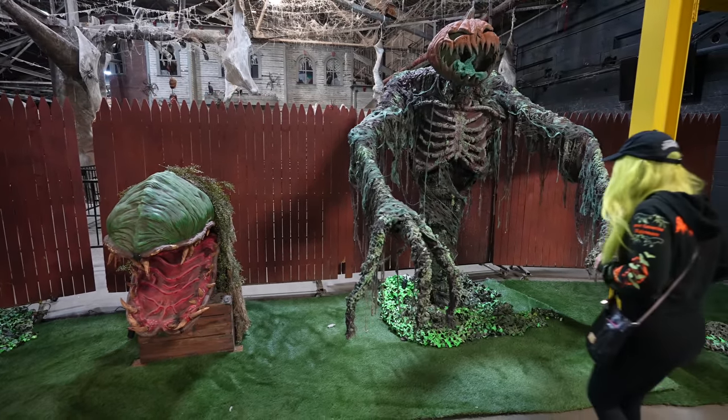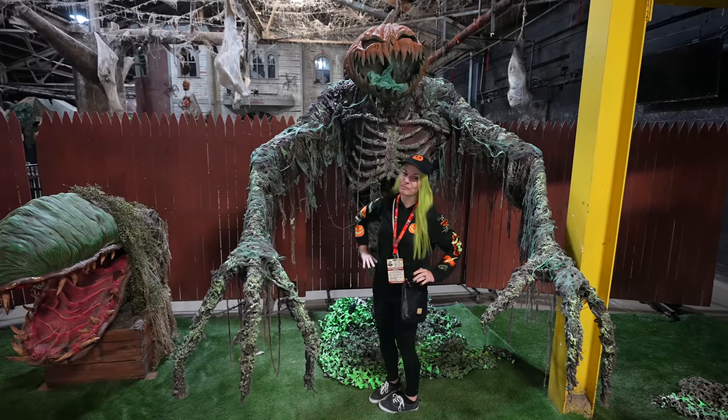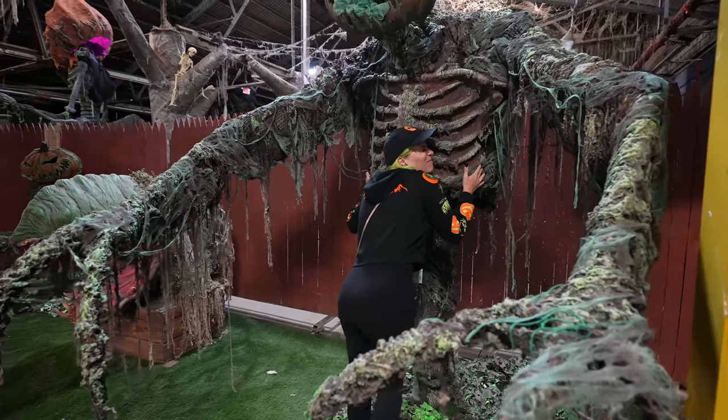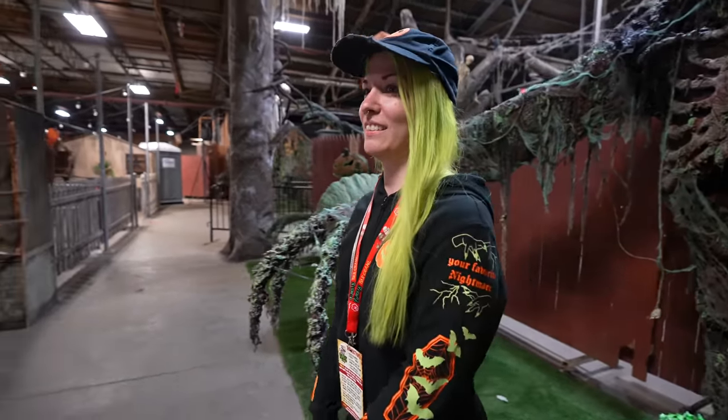You want to go in for the lots of creepiness? She was waiting, so before we move on, she's got to run. Okay, she can do it. And a hug. And a hug. I have to hug a pumpkin.